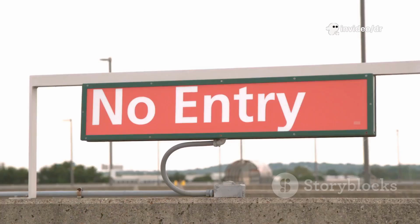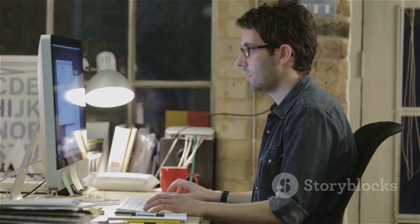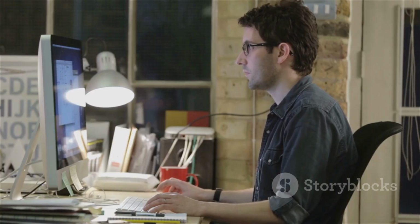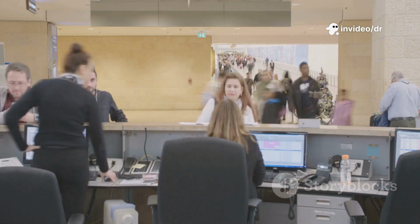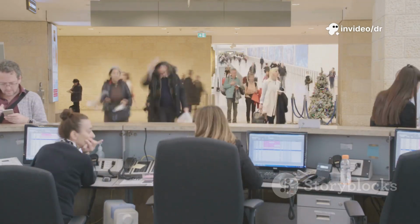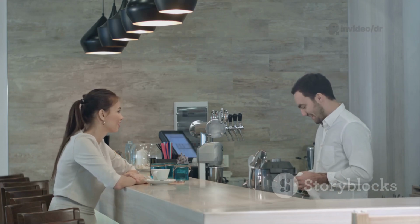However, this is where we run into a major problem. FCFS is what we call a non-preemptive algorithm. This means once a process gets the CPU, it holds onto it until it's completely finished or voluntarily gives it up, like when it needs to wait for an I/O operation. The CPU can't just interrupt it and say, "Hey, your turn is up." This leads to something called the convoy effect, which can be a real performance killer.